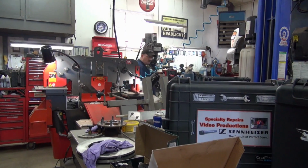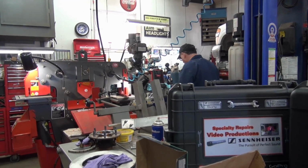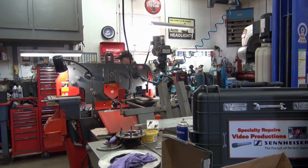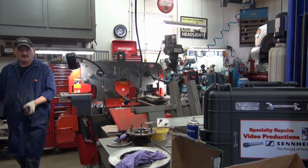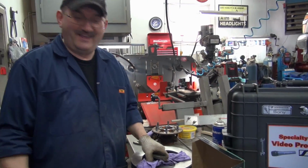I suppose my shop coat is not too wrinkly, is it? Because somebody complained yesterday that I had a wrinkled shop coat on. Someone complained your shop coat wasn't ironed. Isn't that something? I said, oh my God, it's a garage, not a runway. I told him it wasn't a fashion show.